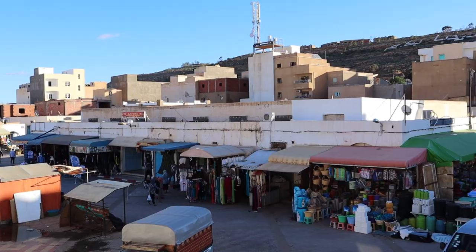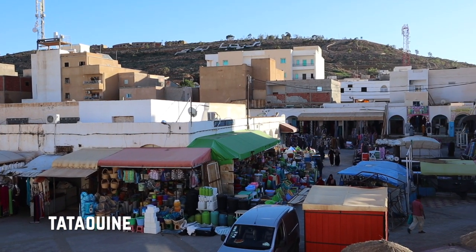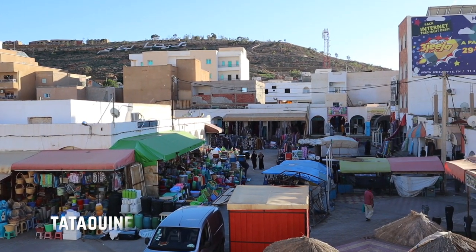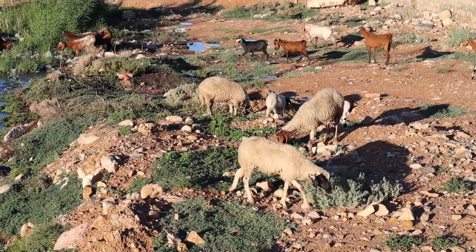Hello and welcome to Tatooine. I just arrived here after quite a long journey from Susa. You can see behind me the market. I'm on one of the rooftops, which is part of my hotel where I'm staying here in the center.